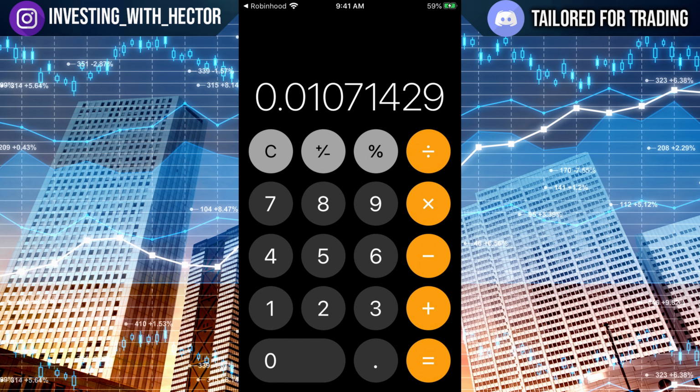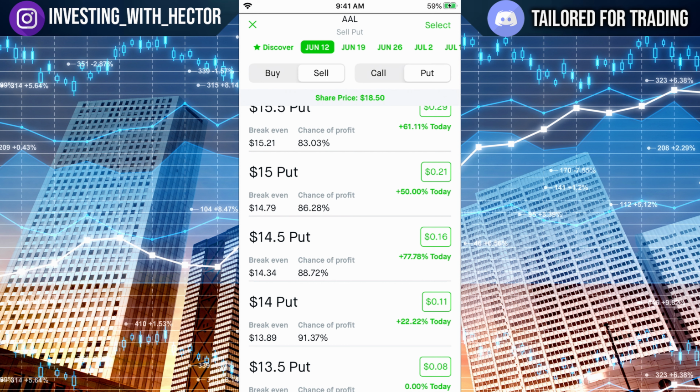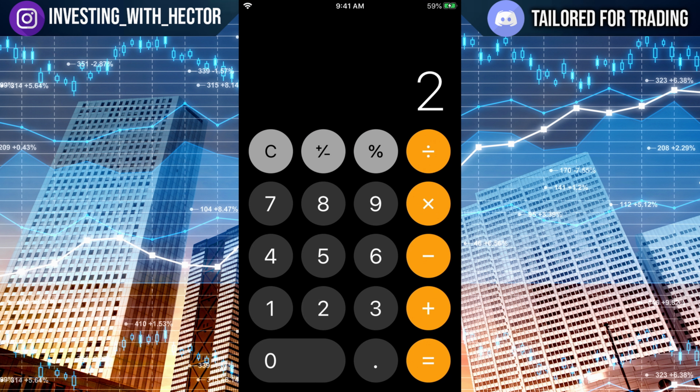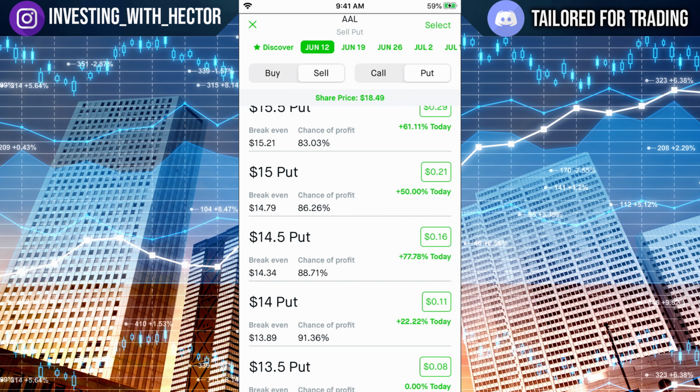If you go a little bit higher to the next one, which is $15, do 21 divided by 1,500. That's a little bit more. It's a 1.4% return, but it also is a little bit closer to the current price, and we have a higher risk of getting assigned. Personally, I don't mind if we get assigned because, as I mentioned, I think American Airlines is a good company, but play it safe.